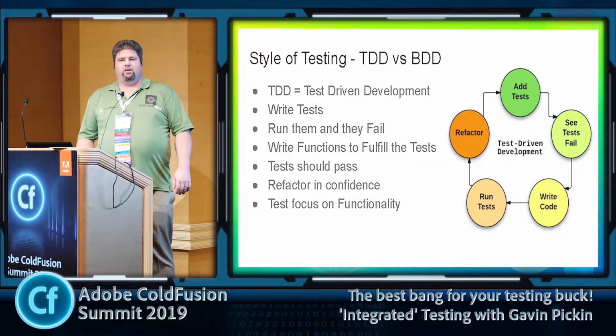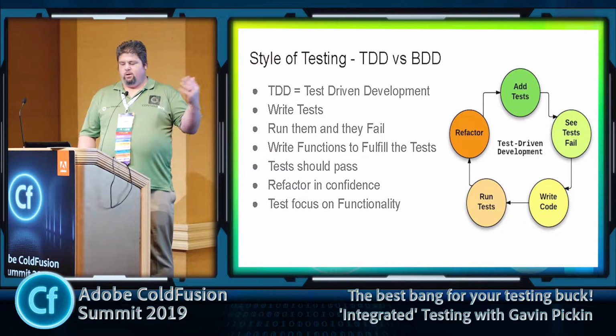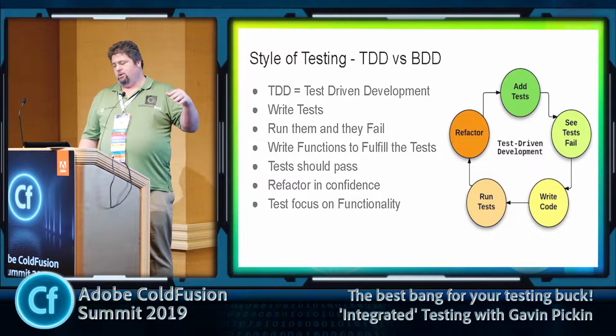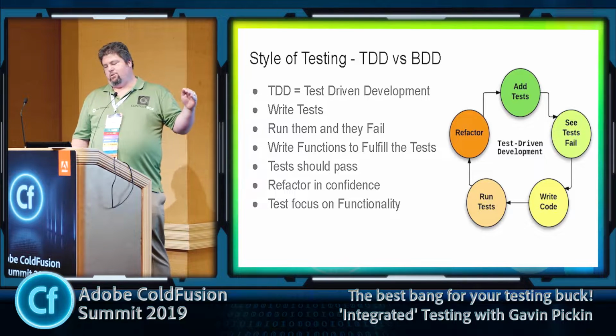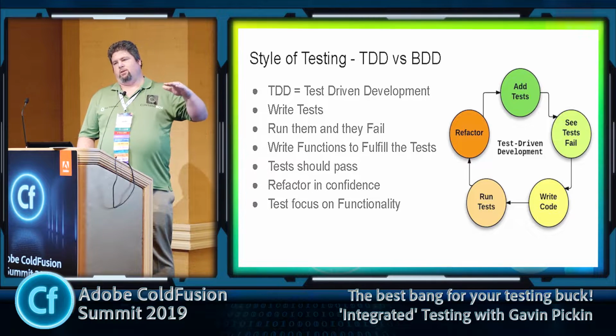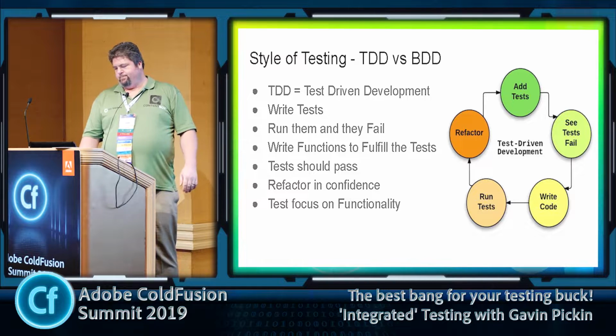So, anyone heard of TDD? So, test-driven development. In that process, you write tests, they fail. You write functions to make the test work, the test will pass, and then you can refactor and complement. So, basically, you write the test first, it fails, you fix it, test it, and keep going. So, smaller steps, and you iterate on top of that.